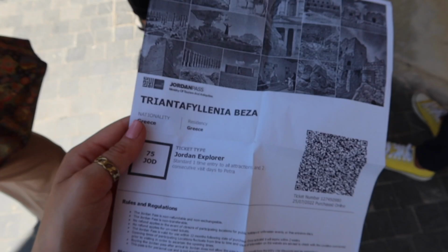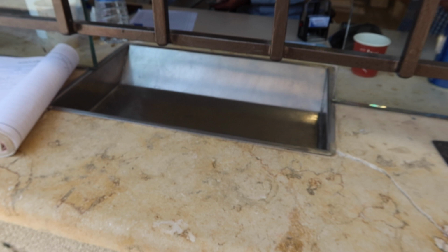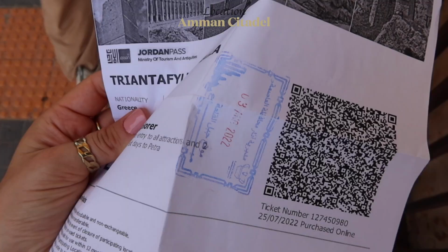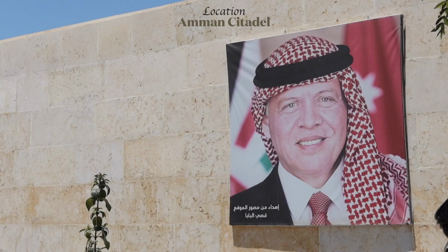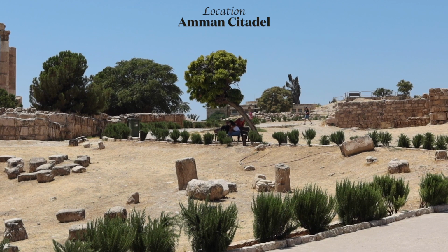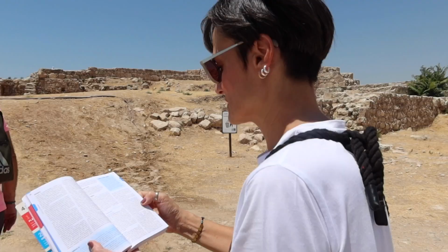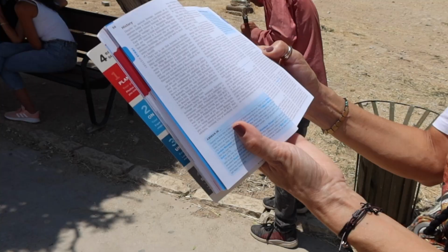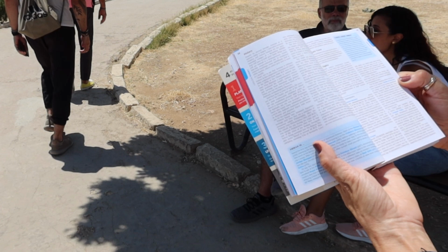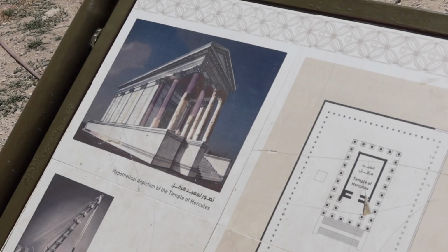So we're going to use the Jordan Pass to enter the Citadel. Thank you. So this one is the Hercules temple, and it used to be like this.